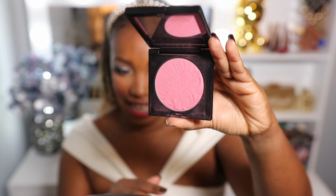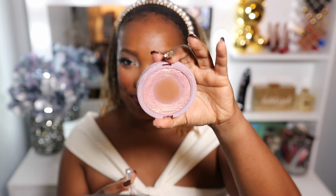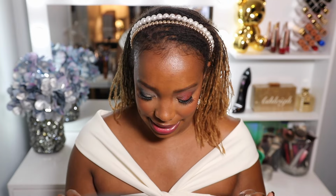Went ahead and took my Pat McGrath Labs blush in Cherish, a nice little baby pink. And you can see how much I've used it, the rose is starting to disappear. And of course, my good old favorite highlighter that I love using, that I'm on a serious journey to figure out how long it would ever take me to pan it.